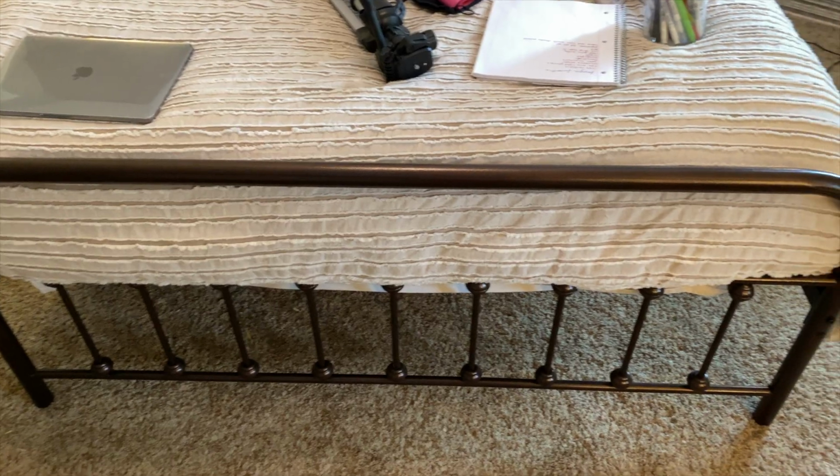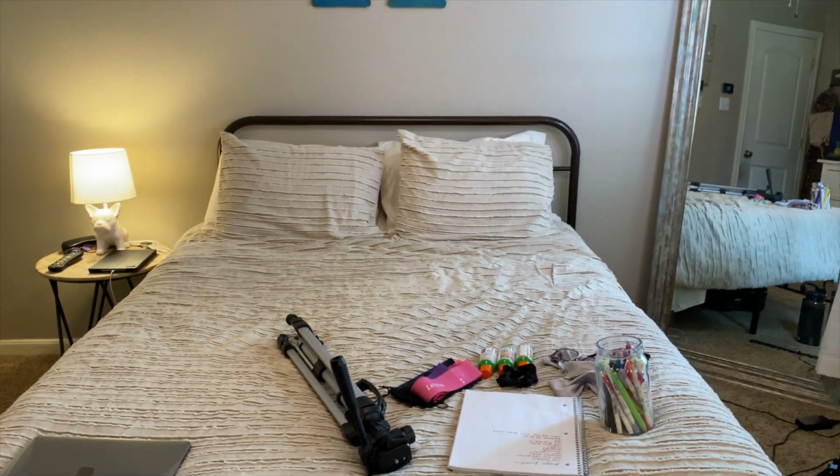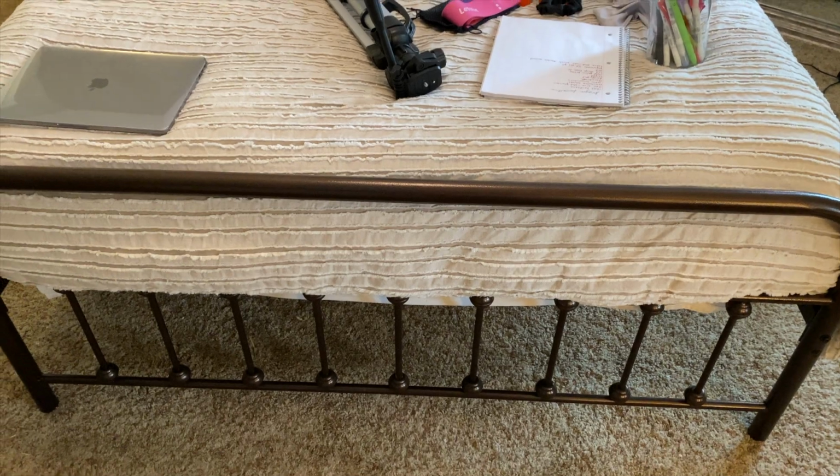The next thing, I purchased my bed. The bed frame right here that you can see. I will insert a picture on the screen here of what it looks like on the Amazon ad or whatever. That's what the headboard looks like. It's just this little bronze wire bed frame that I really liked. I'll show you the footboard too. That's what the bed looks like.